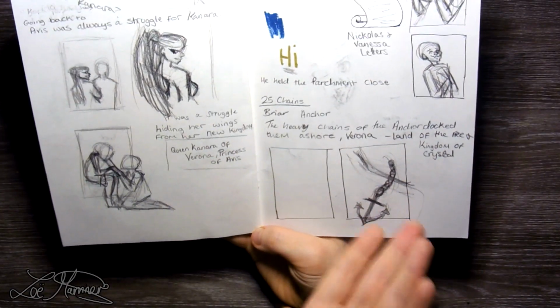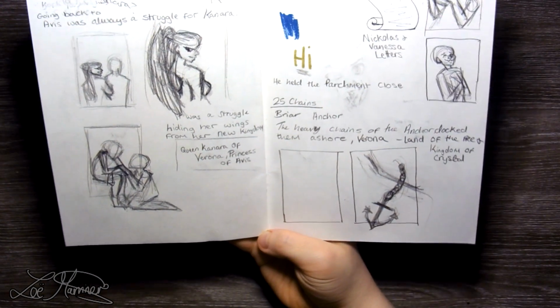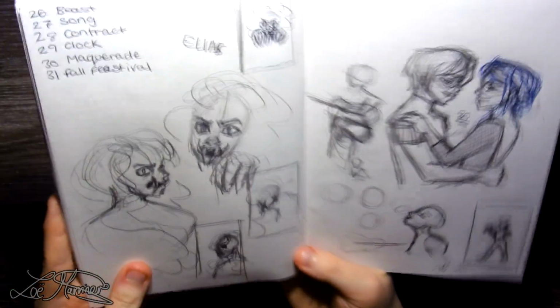Day 25 was Chains, and of course, it had to be an anchor kind of thing. So I really wanted a sense of depth and scale. In terms of composition, it has that same feeling as day 1, and you'll see in the final pieces what I mean by that.